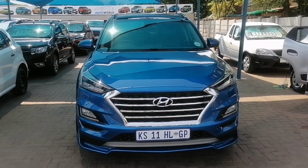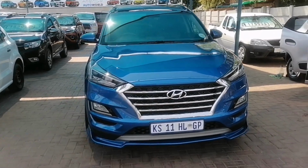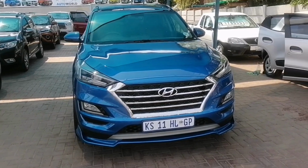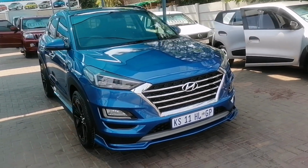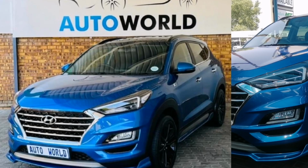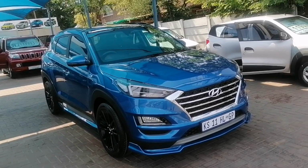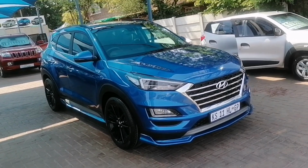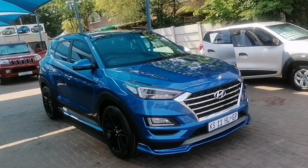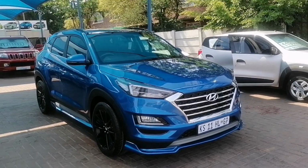This over here is the 2020 Hyundai Tucson N-Sport, the 2.0 liter CRDi automatic. And it's available at Auto World Vonderboom South, Pretoria. Why must I buy this car? You ask yourself. Well, let me tell you why. It's vibrant, it's beautiful, it's aggressive.